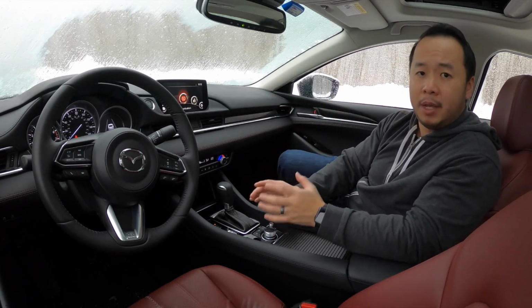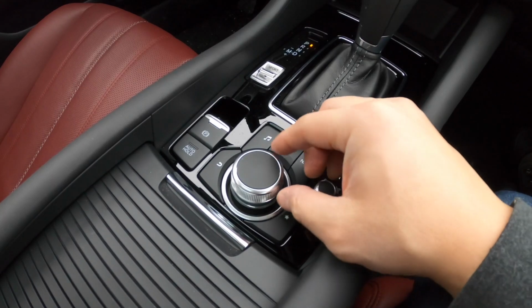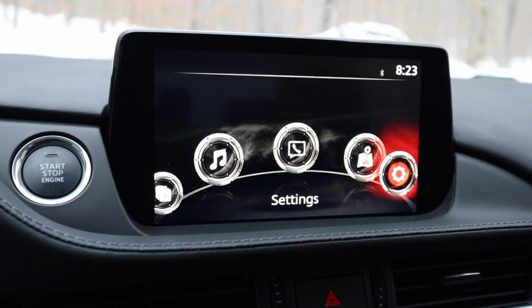This is a lot like BMW's iDrive system, and the shortcut buttons here are helpful so you don't have to struggle through all the different sub-menus on the screen. And that's a great thing because the user interface of the Mazda infotainment system here isn't the most straightforward.